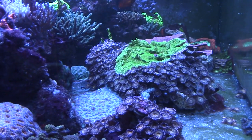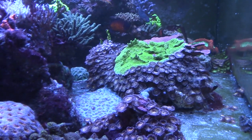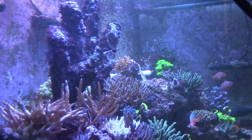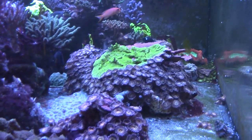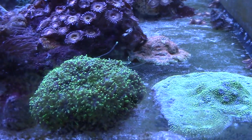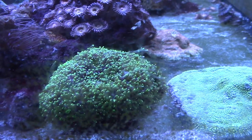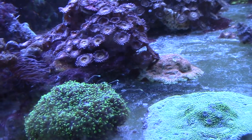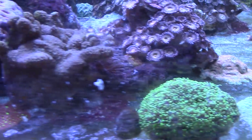But this is a tank that's getting broken down. The reason why is because it is summer, it's hot, and if you didn't remember, he had the fish room that was connected to the main display, and that fish room is having a few issues with heat, which is messing up the main display a little bit, throwing the water temperatures off and things like that. So I'm gonna help him out. I'm gonna buy some frags from him, and then once he's ready to set up a new tank that's no longer connected to the fish room, I'll get him back some of the frags, of course.